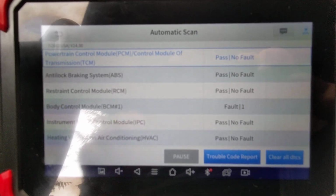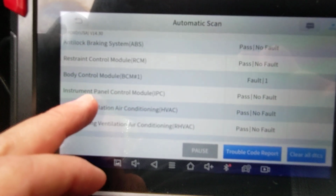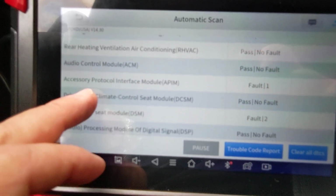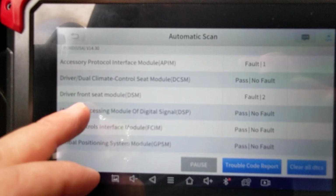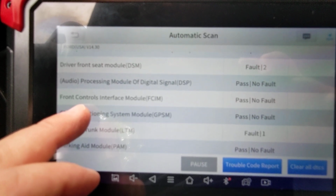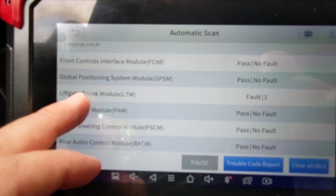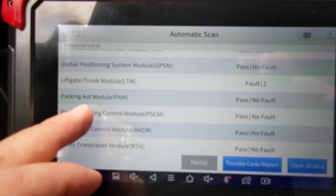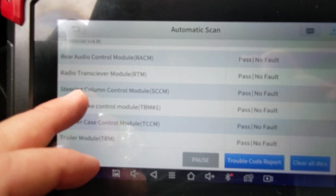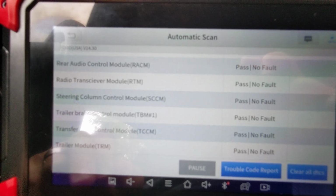Yeah, there we are, back to the top. So all testing is complete. So powertrain, analog brake, restraints, body control, instrument panel, HVAC, rear HVAC, audio, the APEM system, climate control for the seat, seat control itself, audio processing. Not sure what the front controls interface module is. GPS, the lift gates, parking aid, power steering, rear audio, steering column, trailer brakes, transfer case, and the trailer module.